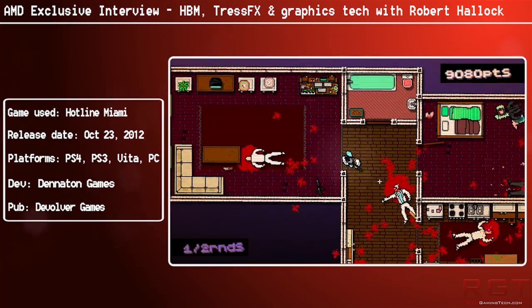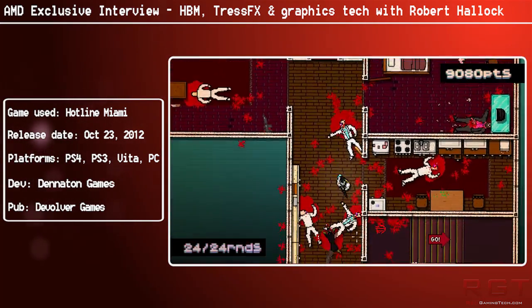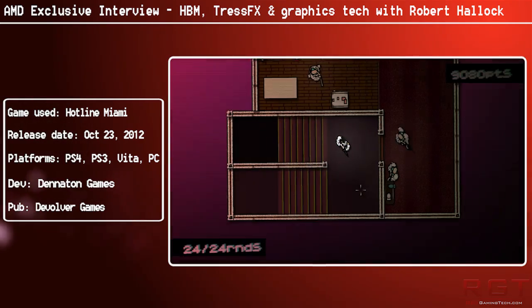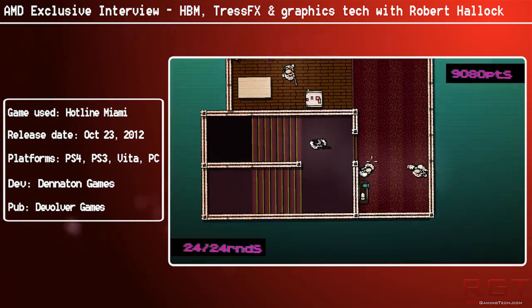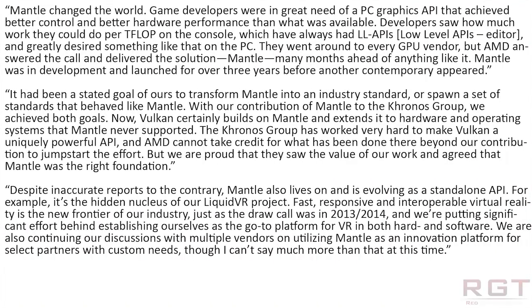Vulkan. So it's my understanding that AMD provided a lot of code for Mantle towards Vulkan, and some of the tech industry dub it as Mantle 2.0. Why did AMD decide to push so much of its code towards the project? Robert responds, Mantle changed the world. Game developers were in great need of PC graphics APIs that allow better control and better hardware performance than what's available. Developers saw how much they could get done per teraflop on console, and they've always had an LL API. LL stands for low-level API, and they wanted something like that designed on PCs.